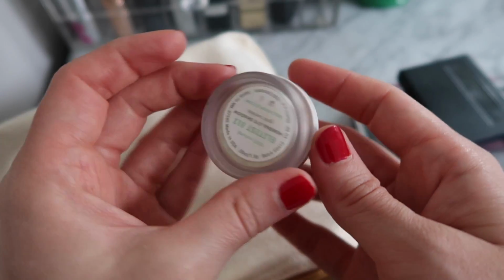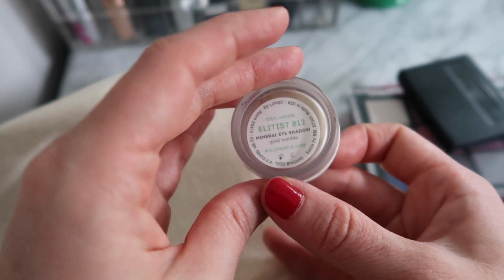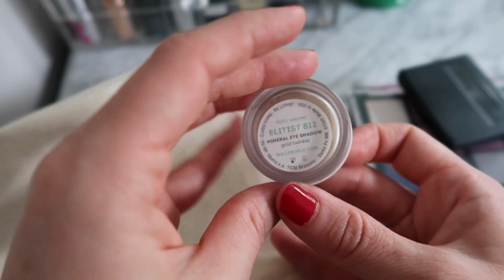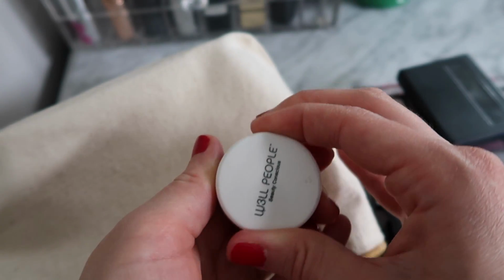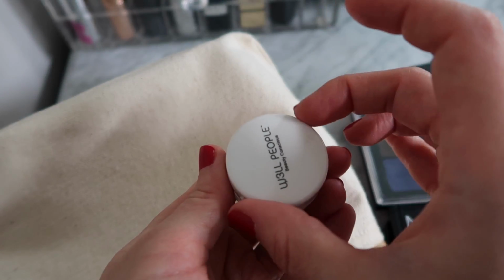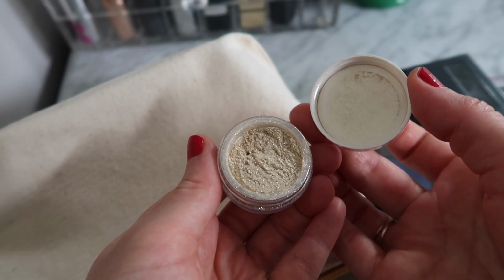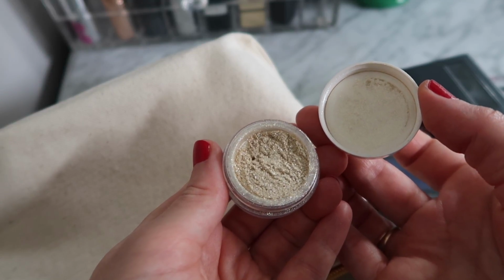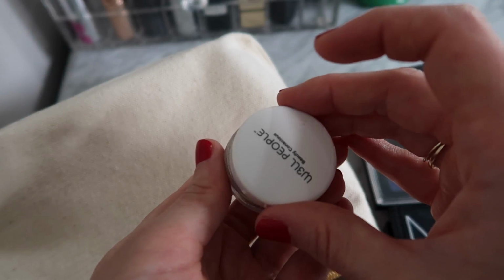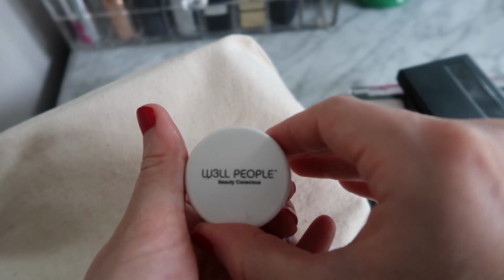This is a single powder eyeshadow by Well People. It's quite old, so I bet that they've changed the packaging on these. Gold Twinkle. I bought this to do holiday makeup looks. I hope this doesn't go everywhere. I really like the look of just a light gold shimmery eye and red lips for Christmas time makeup, holiday makeup. I think I've even done a makeup video look on that.